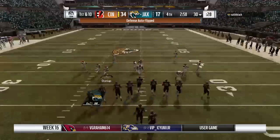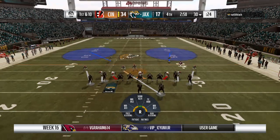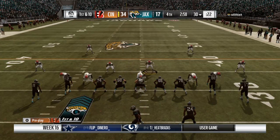I'm with you on that one. Let's just go ahead and be frank about the whole thing. The only one happy about the 3-point? The kicker. Exactly. You put it through the post. That's going to help him at contract time.